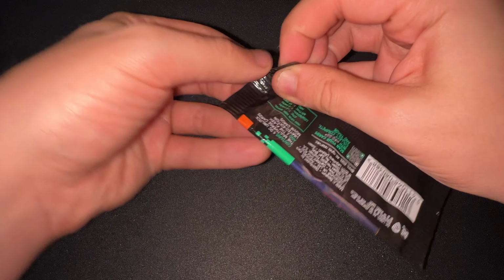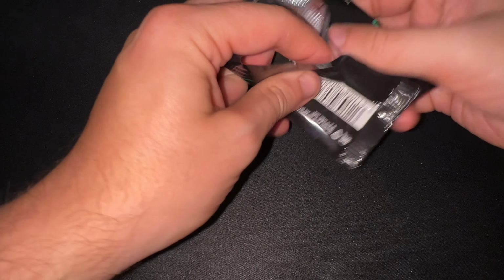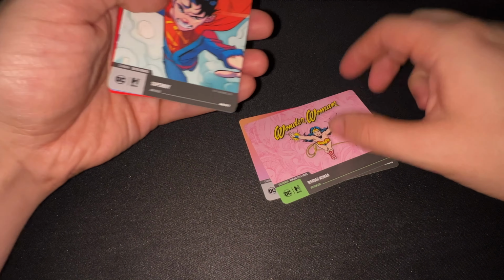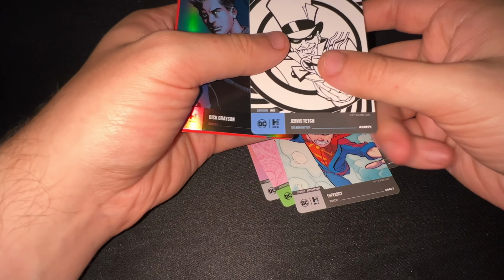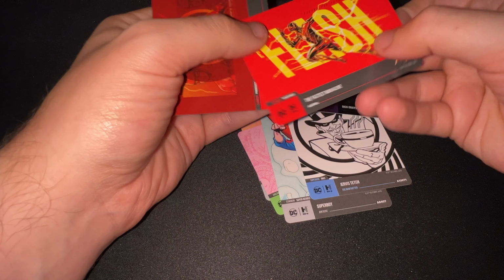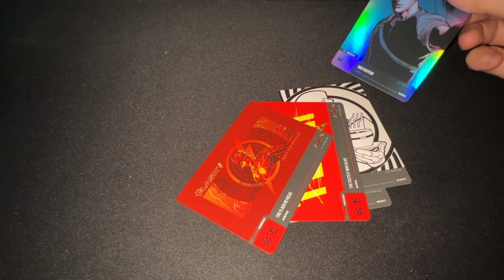Come on. Come on. Plenty of packs to go. Positivity is still vibrant, present. I'm waiting. Let's go. Let's do this. Oh, it's fading fast. Wonder Woman, Superboy, Jervis Tetch, another epic card. Dick Grayson, at least it's a different one. Fastest Man Alive, and The Flash in Focus.